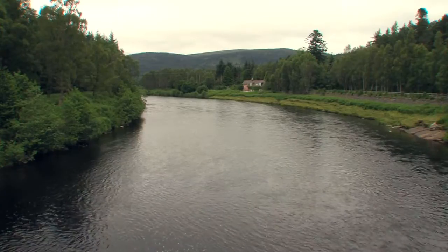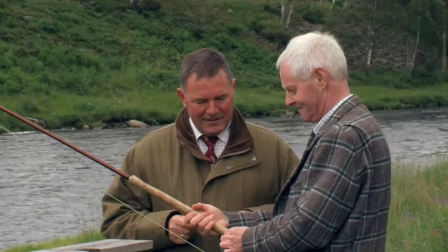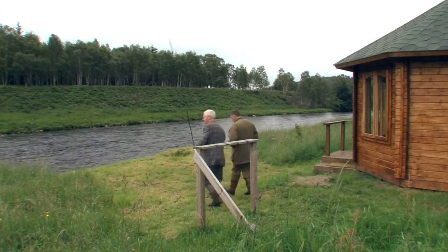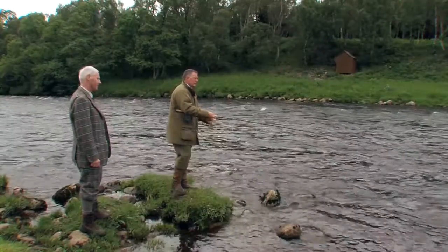My name's Colin Espie. I came to Glen Tanar Estate to start work as a 16-year-old in June 1970, and I came to Glen Tanar as a trainee gamekeeper, following in my grandfather's footsteps, who had been on the estate as a keeper back in the 1920s. The tweed I'm wearing is an individual tweed to Glen Tanar Estate. It identifies me as being an employee of Glen Tanar Estate. Each estate on Dee's side has its own individual tweed.